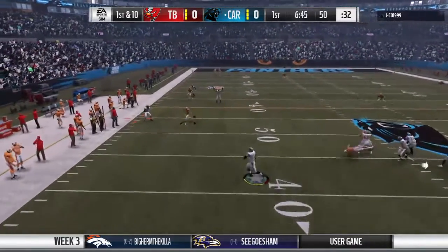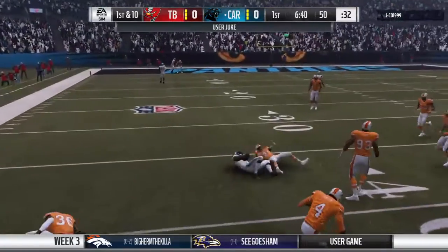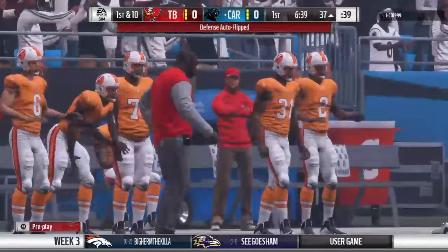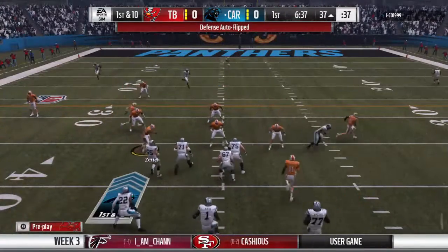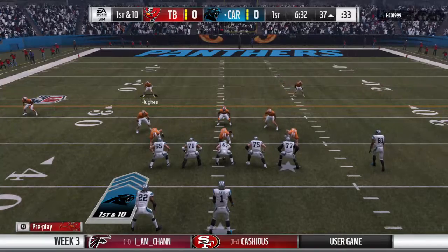Forced out to his left. Finding his safety valve here. That's complete. And he is tackled inside the 40, not quite to the 35. 13 yards on the game's opening play. Nice little nifty play for him there.